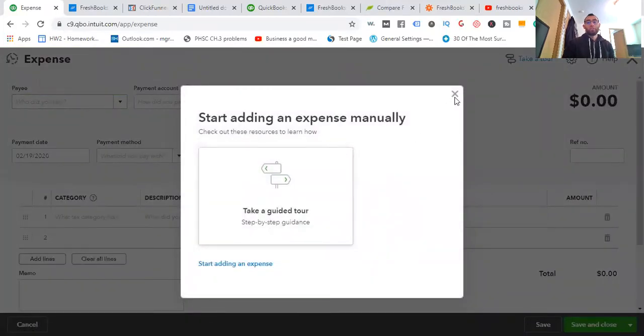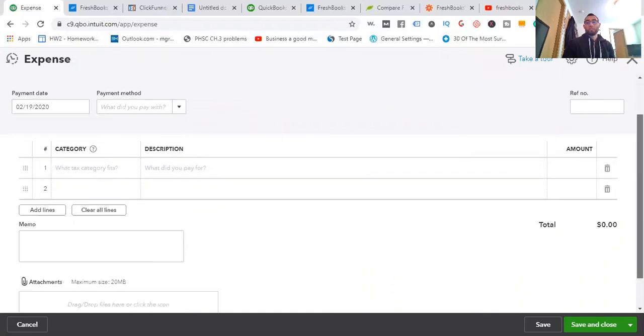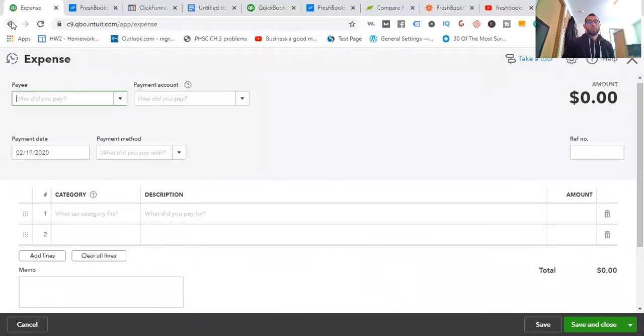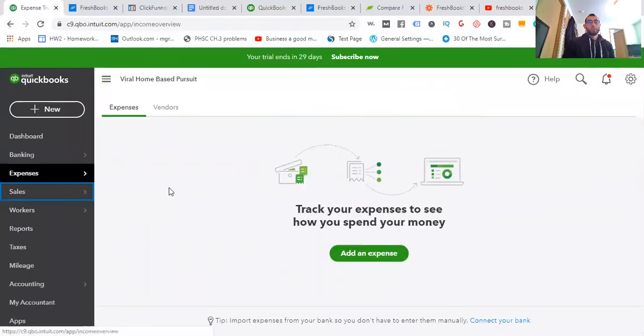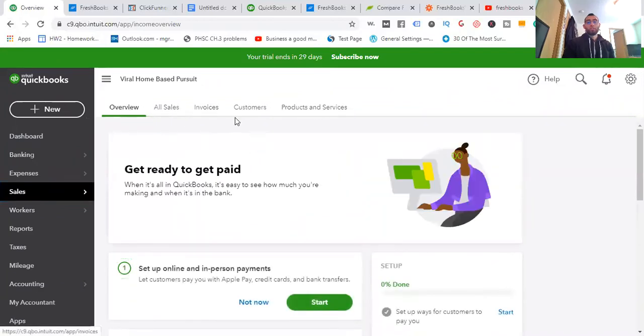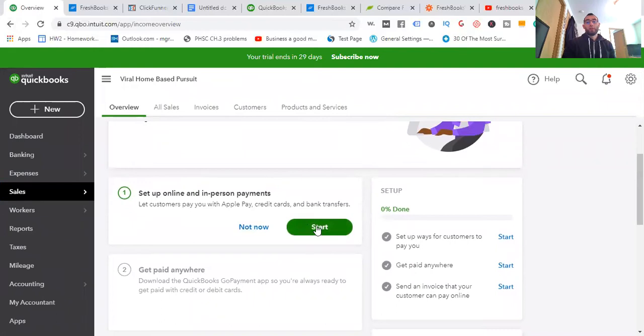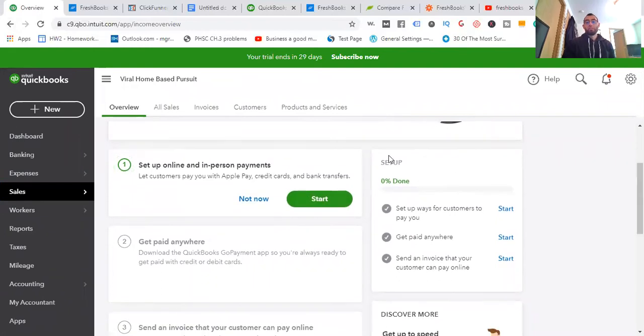Take a guided tour if you wish. I would do that, that's what I did. So start with that. Payee, payment account, just everything. You go through here and just add the information where it's supposed to be. Sales: overview through all sales, invoices, customers, products, and services. Get ready to get paid. Set up online and in-person payments. I would go ahead and set that up, and it shows you the setup procedure and how much of it you're done with over here.